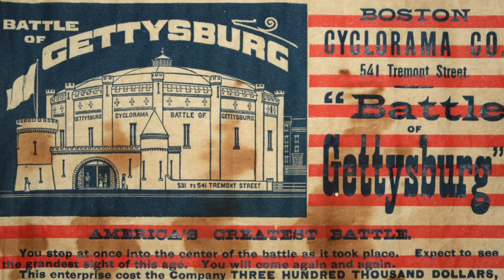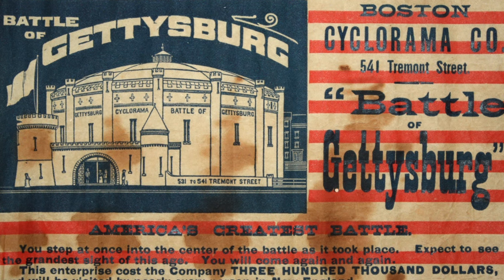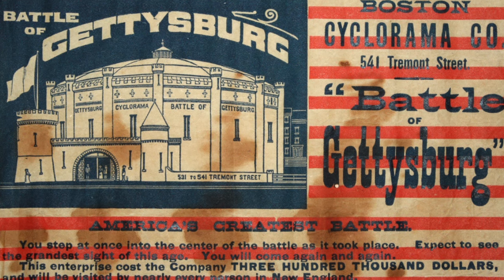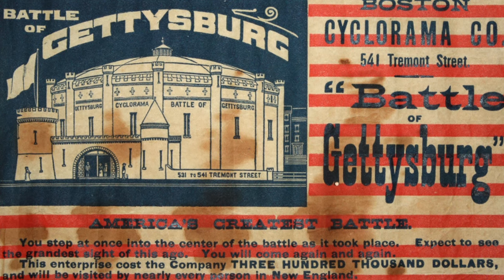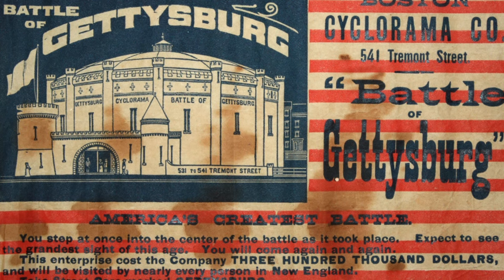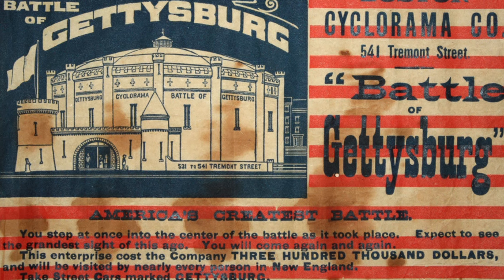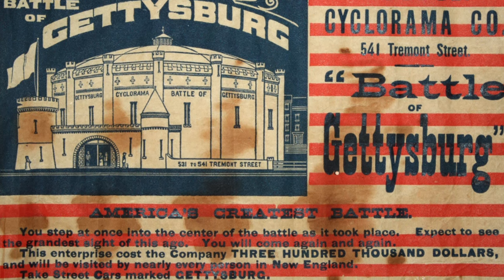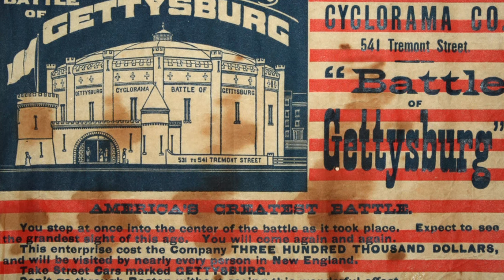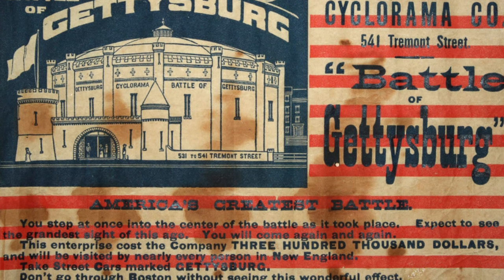Around 1879, a group of Chicago businessmen commissioned a cyclorama of the Battle of Gettysburg to be painted by French artist Paul-Philippe Otto. It opened to the public in Chicago in 1883 and received such accolades that another version was immediately commissioned to be displayed in Boston. Charles Willoughby was the sole owner of the Boston Cyclorama and had an elaborate building constructed on Tremont Street for its exhibit. After several years of display, the painting was removed and was eventually purchased by the National Park Service.